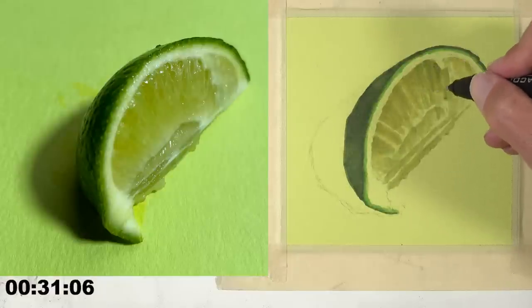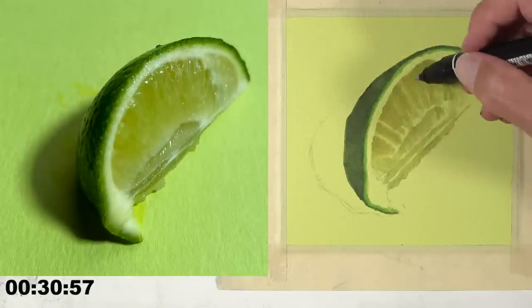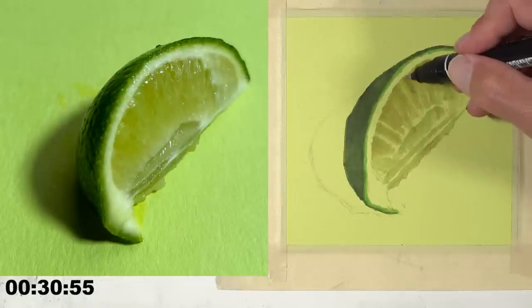Do those markers have two tips? They do. One is a chisel tip and one is sort of a point tip. Okay. And I will use both in this drawing.